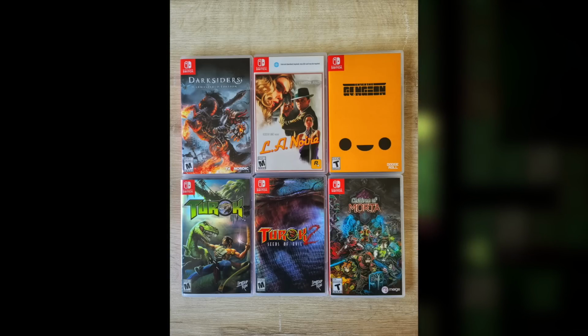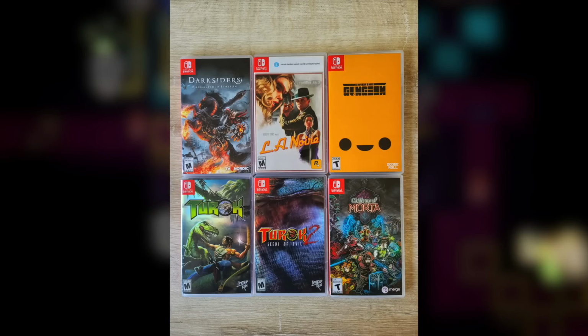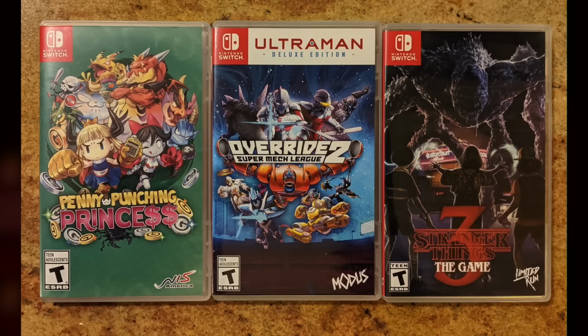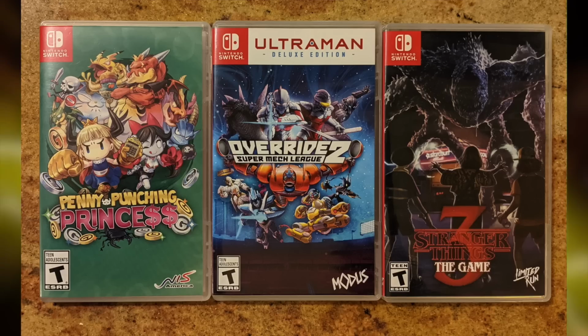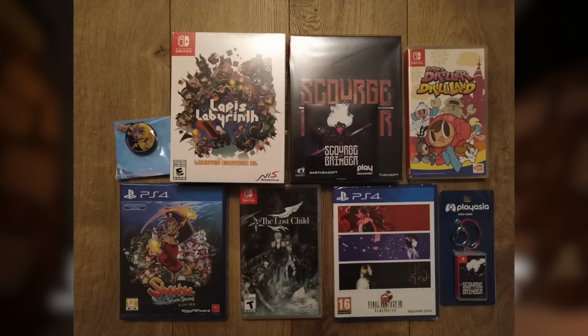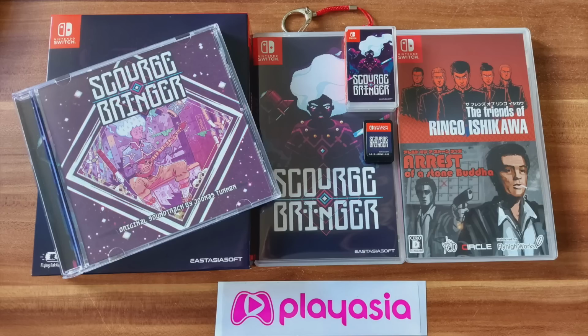The Cigar Trucker showed off these Children of Morta, such beautiful artwork, and I just love how kind of dumb Enter the Gungeon looks. God of Resin picked up these games, an alternate cover for Stranger Things, and I kind of want Penny Punching Princess. I've seen it really cheap online here, and I like the game well enough in my review from like an aeon ago. Jupa sent in these. The Lost Child is another one that I want. Also, thanks for using our links and code. The English cover of Mr. Driller there. Ike, big thanks for using our links and code on these games too. Oh man, I really want the Ringo double pack. The games look so cool.